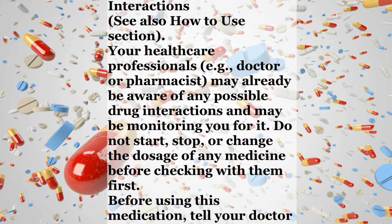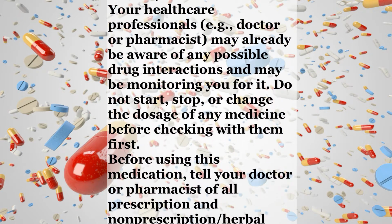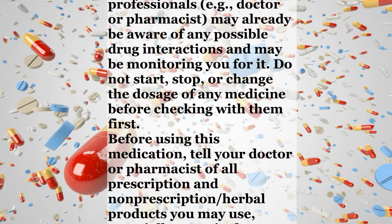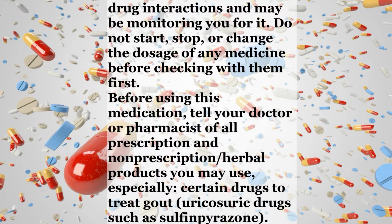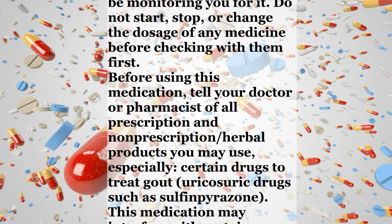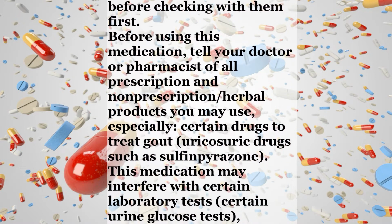Interactions. See also how to use section. Your healthcare professionals, for example, doctor or pharmacist, may already be aware of any possible drug interactions and may be monitoring you for it. Do not start, stop, or change the dosage of any medicine before checking with them first.